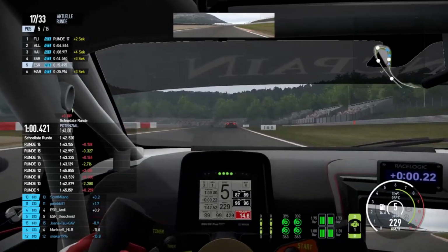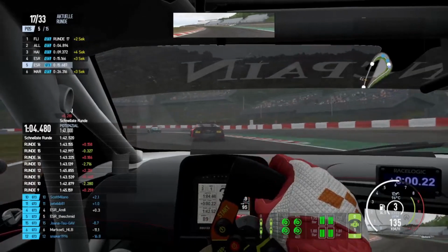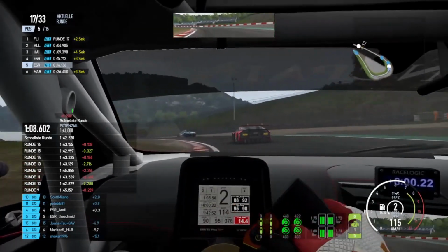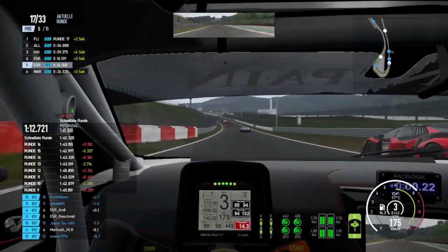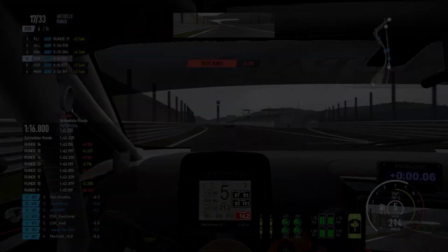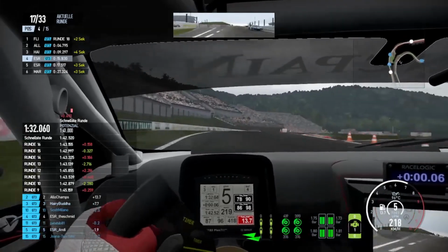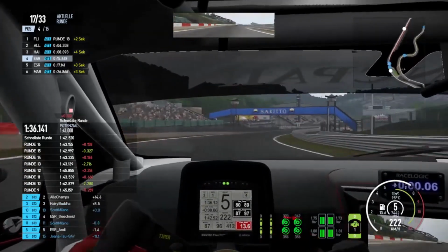Lap 17, I closing down the gap to my teammate. And because I was so much faster, he let me through. Okay. 2 turns later, I was very lucky because the Porsche in front of us was struggling a lot and we nearly hit them.